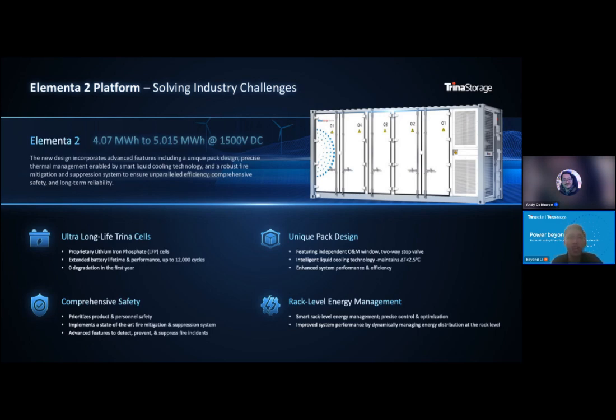Based on considering all these challenges, I would like to give an overview of our Elementa 2 platform series. This Elementa 2 largely consists of two product series. One is the 4 MWh unit. The second is the 5 MWh, an even higher energy density product. As of now, these two product series have entered the mass production stage. So we can provide this product as per your request if you have any substantial project.